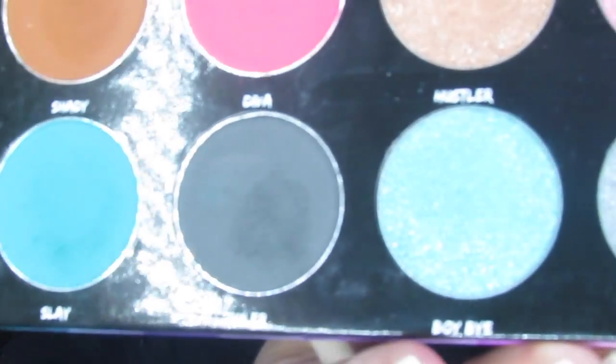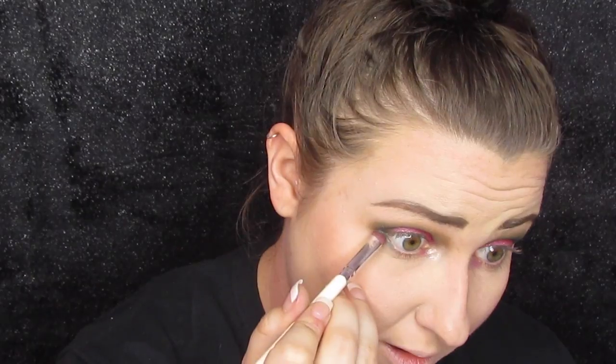Okay, and to add another pop of color, we are going to go into Boy Bye right here. Take it on a flat brush and line my lower lash line with it. And it looks, oh my God, so pigmented. Okay, so I just want to get this up close. I'm not going to smoke out the lower lash line. I'm only going to put this right there to give me that pop of blue that I want. And it is so pretty. Usually shimmers and glitters don't work well for this, but this formula is so good. Like, it's perfect. Y'all have no idea.